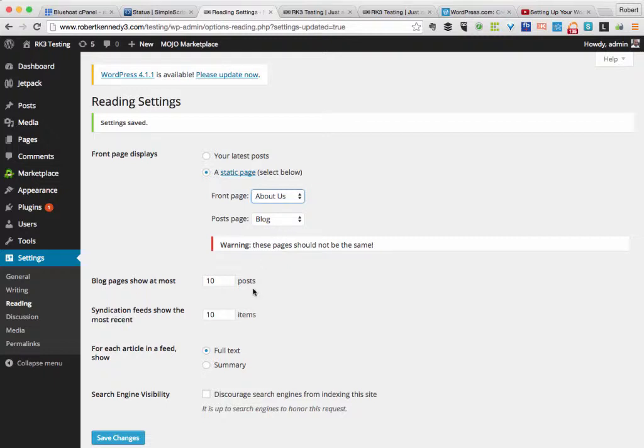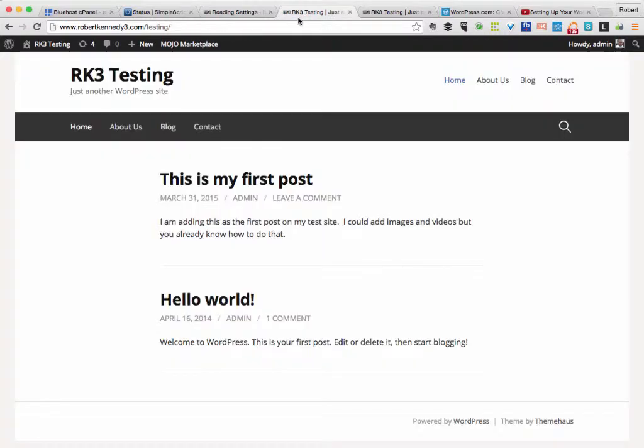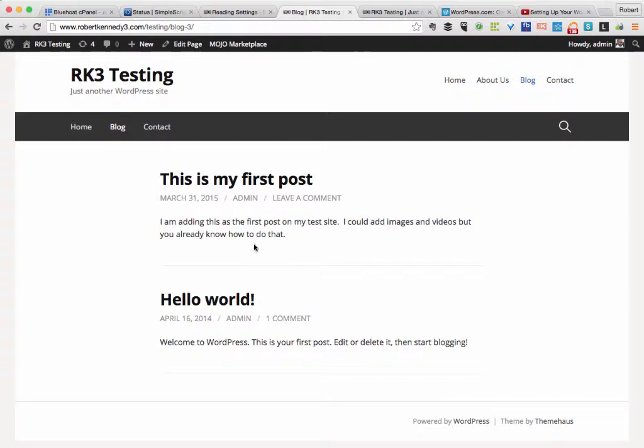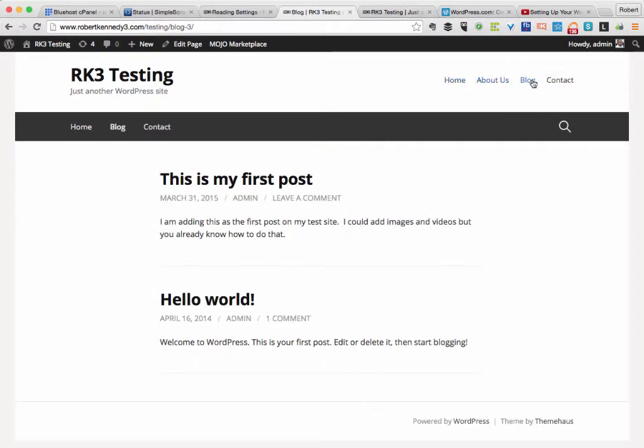Whoops, they should not be the same. I'm sorry. So I'm choosing another page as my front page, and then I've got my posts page as my blog page. So I'm going to click save changes. And here's what you'll see. When I go back and I click home, you'll see that it's my About Us page. If I click blog, you'll see that that's what happens. All right, so that is how you add and set up posts.